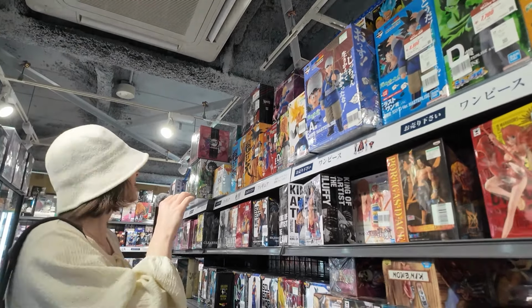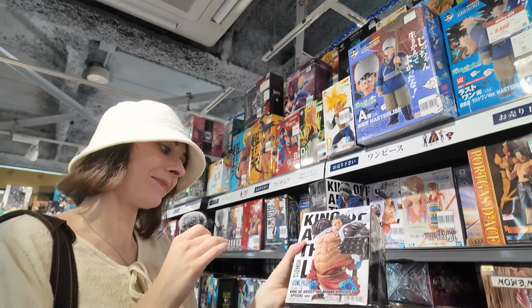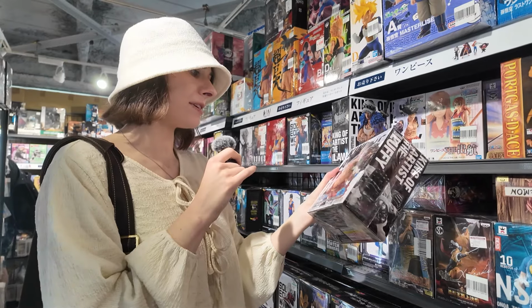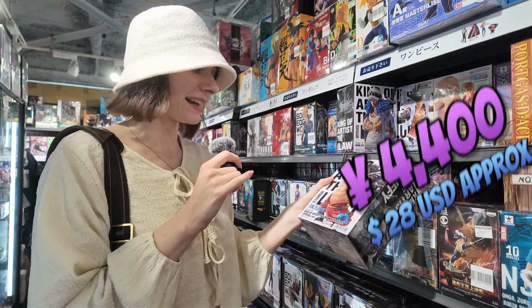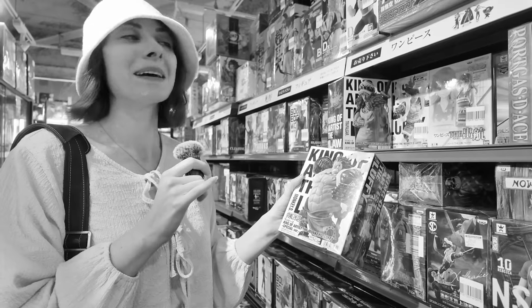We have... I'm trying to see which one catches my... Ooh! Okay, so we have the Monkey D. Luffy, so this is his Gear 4, and this one is roughly... So if I have to check... This one is 4,400 yen, so this is a pretty good price for a figure arts Luffy here. Figure arts? No, figure. This isn't a figure arts, my bad.